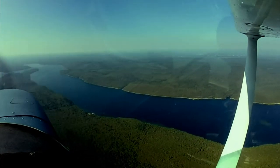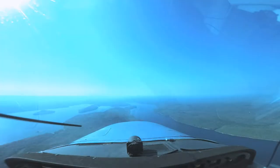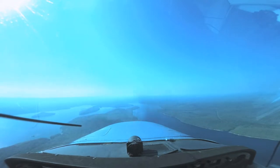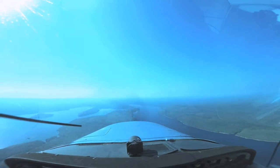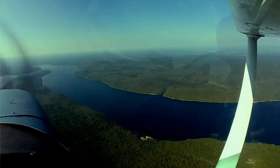Fox traffic, Granite 77 to Signal 860, approximately 9 miles to the northeast, currently at 2,400, will be inbound from landing full stop Concord. Traffic, A3 Victor on base, runway 17, full stop.